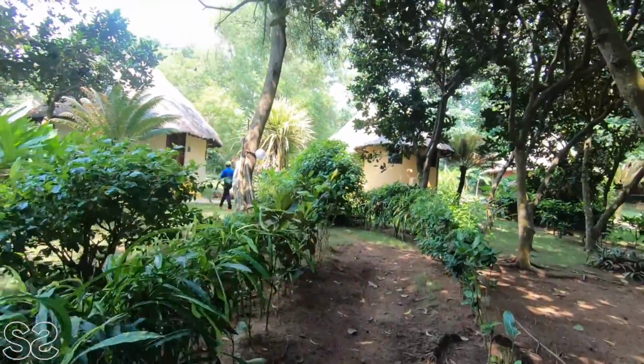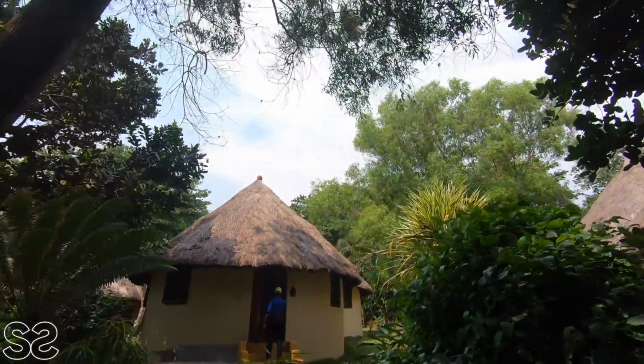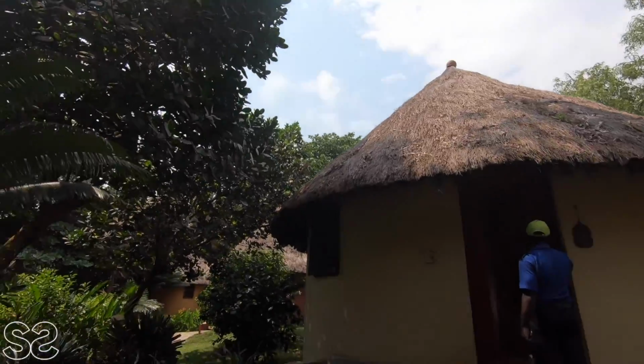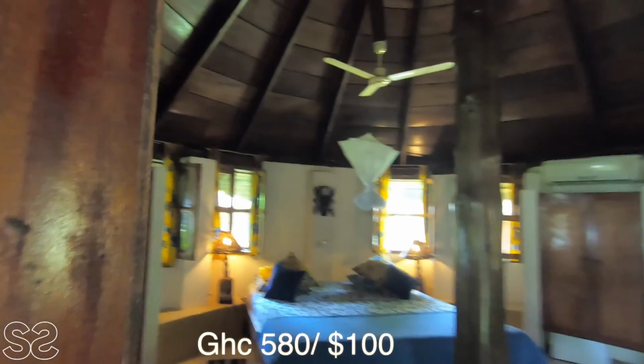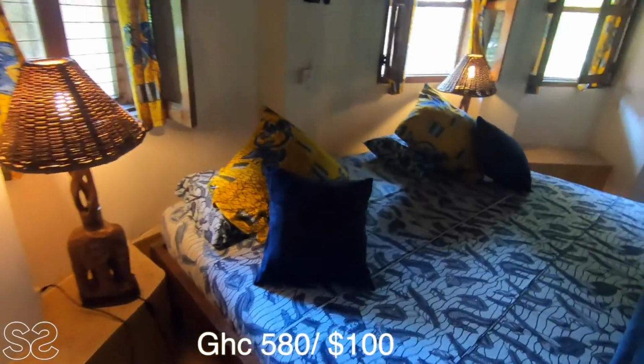So we are currently going to see another room, which is room 3, and that's the only chalet, so you have the whole chalet to yourself. The other one we saw, it's actually shared. And the good part is they have a design of a seat, so you can actually sit here. The fact that all the fabrics are made of African prints. This room has an air condition and a fan.